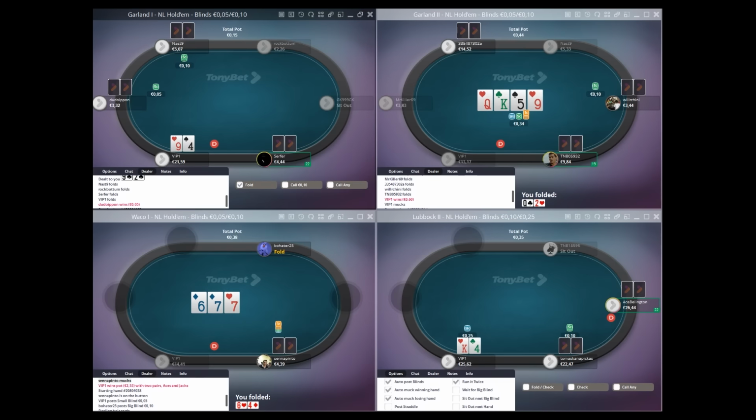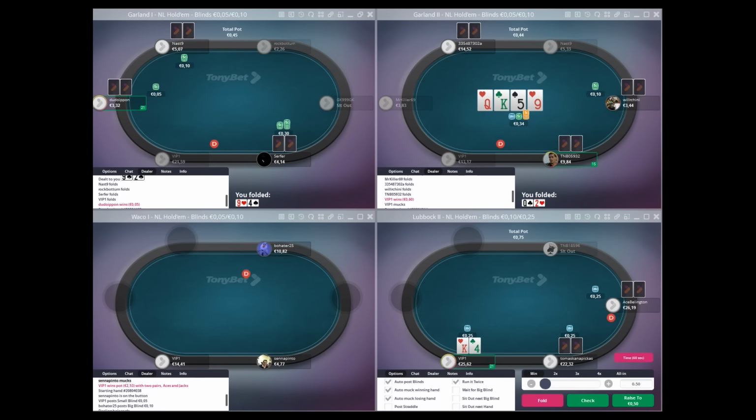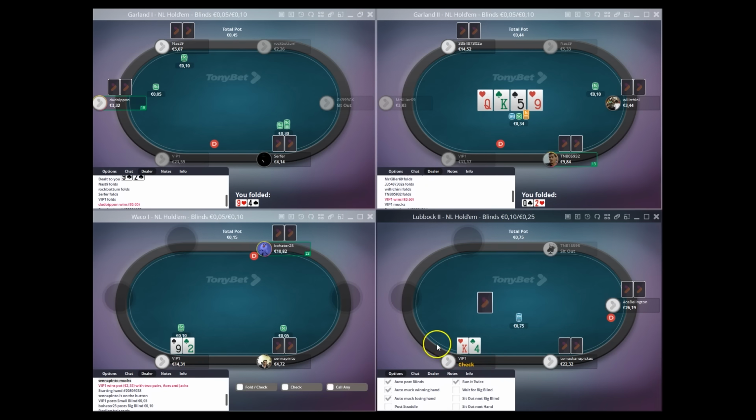So yeah, a very solid session. Looking at the lobby now, a couple of 100-0 games running that look really good. Oh, and a 500-0 game that's running. If a table breaks, I'll pull it up and we'll rail it.